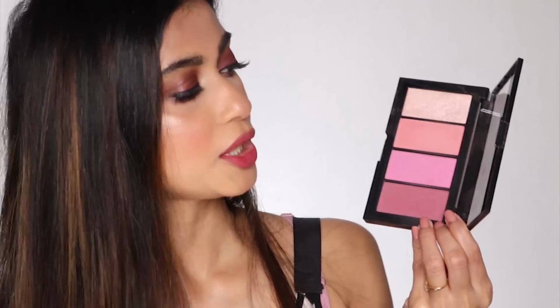In case you don't get this one, you can also go for the Maybelline Ultra Blush Palette. This one has got 3 beautiful blush shades. This one has 13.5 grams of product in it and is priced at 890 rupees. The shades are versatile and will work for every Indian skin tone. It's got a peach, it's got a pink, it's got a maroonish, reddish, mauvish. I don't know where I'm going with this one, but the shades are beautiful.